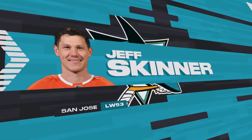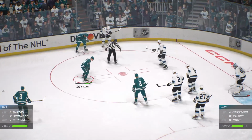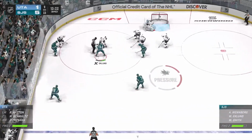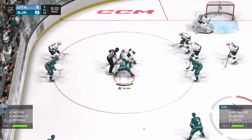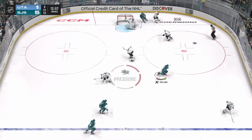Skinner's been playing urgent and purposeful tonight. The moment he jumps the boards, you know that his first 3 strides are urgent and they're on point because he's tracking and he's hunting. He elicits a hit that allows the puck to change hands and leads to a leading goal.